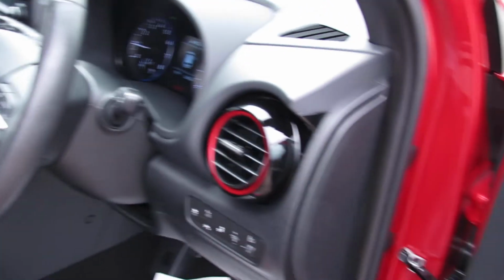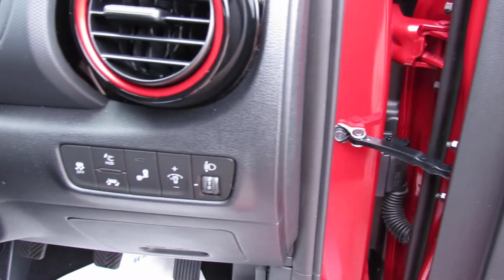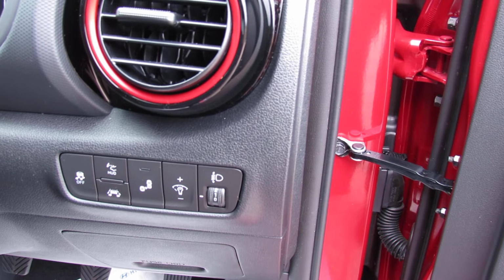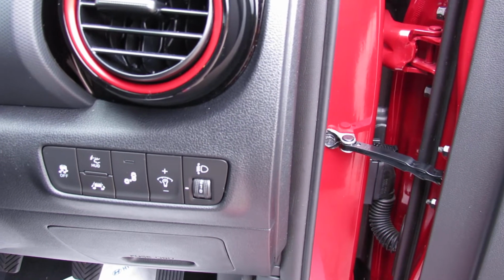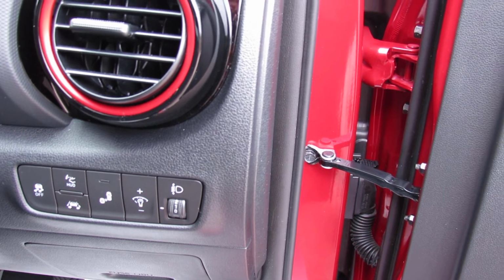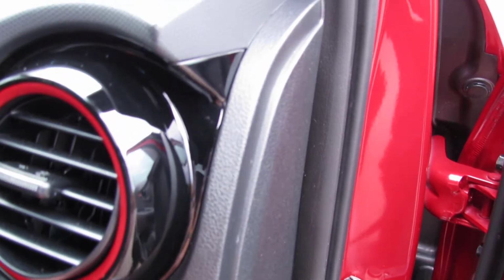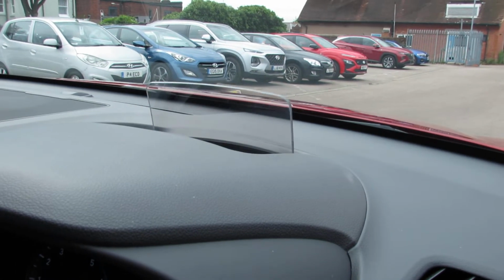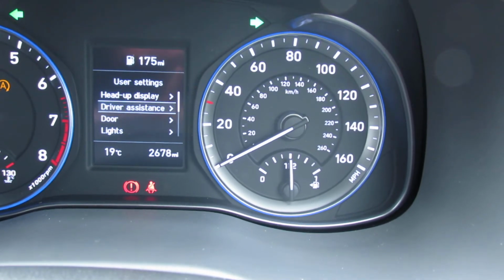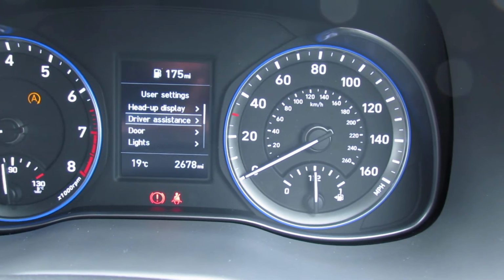Just to show you down here, so on these little buttons down here, HUD means head-up display, and I'll pop that up in a second. You've got lane departure warning system, and you've also got blind spot warning system. I'll just put up the head-up display, and you can see her just rising up out of the dash like that. Okay. Now let's show you that mileage that I mentioned. So this car has only done 2,600 miles, so really very low mileage.